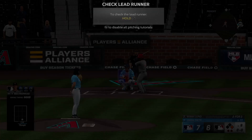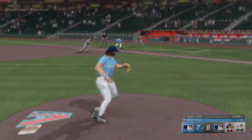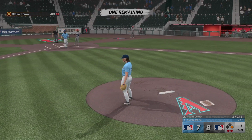Huge spot here. Bottom of the ninth, down to their last out. Robbie Lund, the next to hit. Move to first, and back in there.